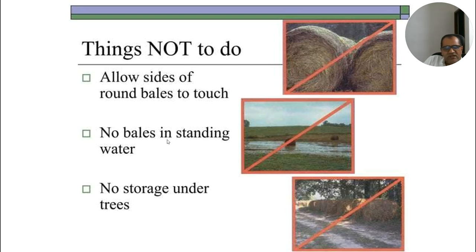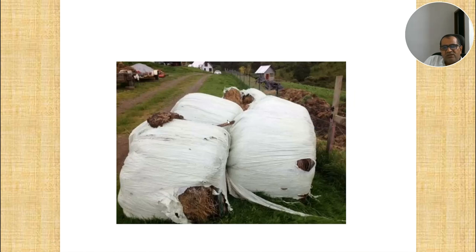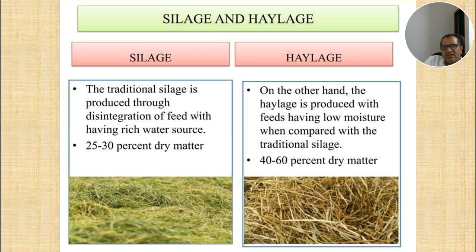No storage under trees, because the shade will spoil the silage, and this is the spoiled part of the silage. Sometimes the bags will be torn out and the silage will be lost, and this is spoiled silage. Here you can also see the color of the silage is black and a fungal infection has already occurred. So this is not good quality silage.